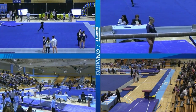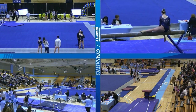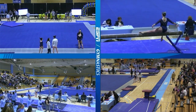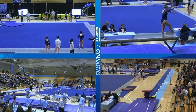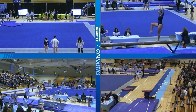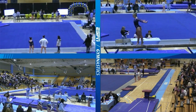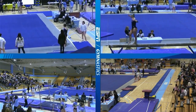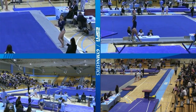And just to clarify, that last bar routine we saw actually came from Libby Allen, who was an exhibition for Southern. And here's Ann Chalman finally getting started. She did have to wait quite a bit for the judges to sort out her teammate's score. And here's that combination I was talking about. Cat leap, switch leap, split jump. Oh, no V jump today, but really, really strong beam worker. Beautiful toe point.